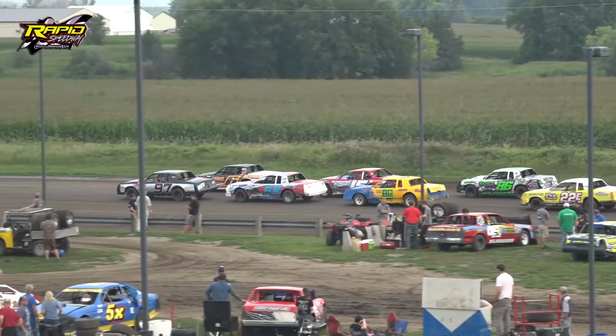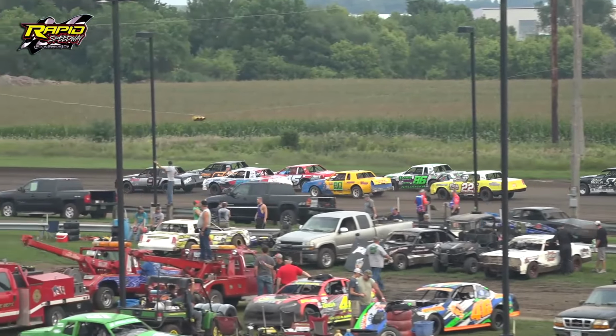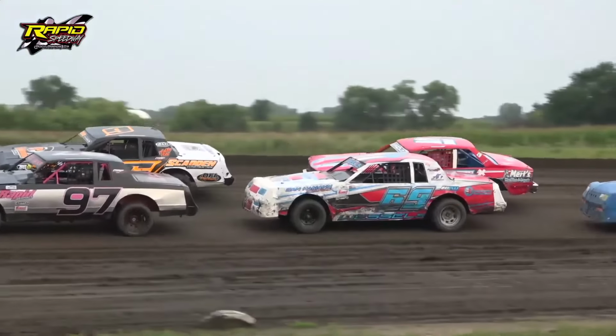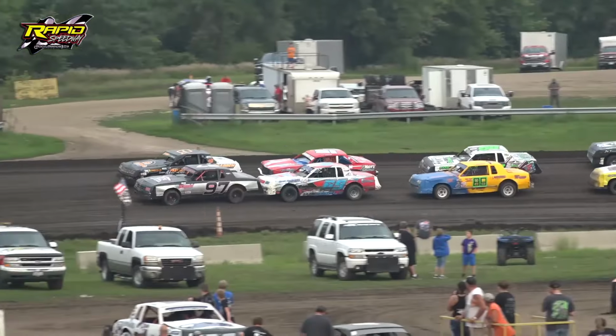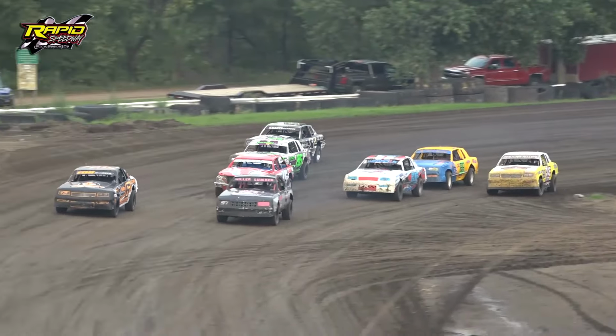Yeah, I think, Joel, up front on row number 1, Dustin Gulbranson. I believe he's presently in third, only about 20, somewhere in that neighborhood, points back in third position. Real good point race for the hobby stocks here on the season. Heat race number 1 of 3, USRA hobby stocks. We're under green.